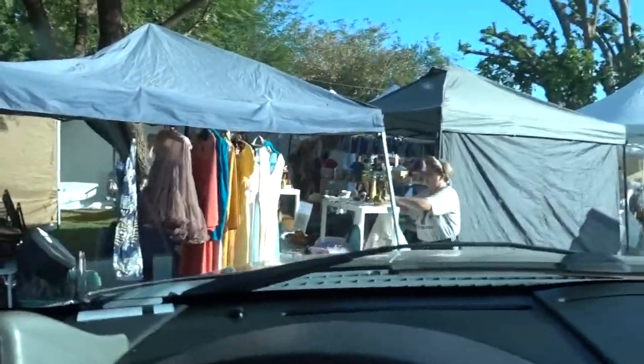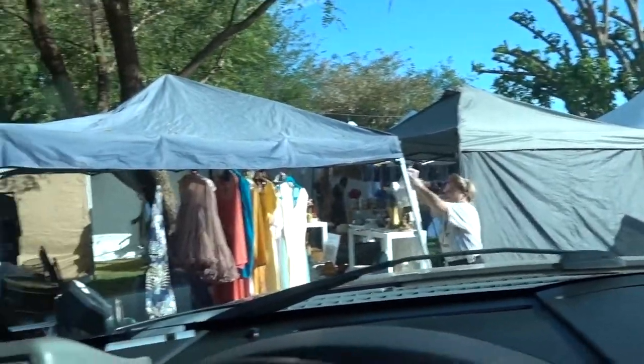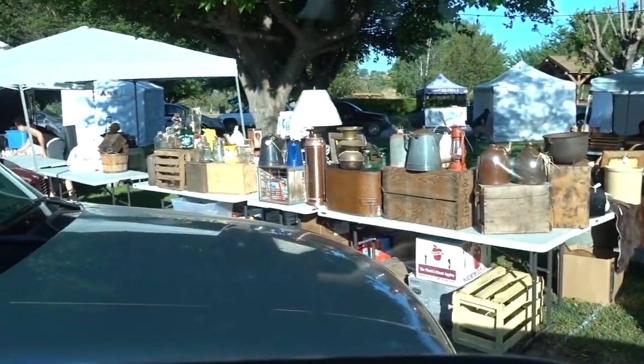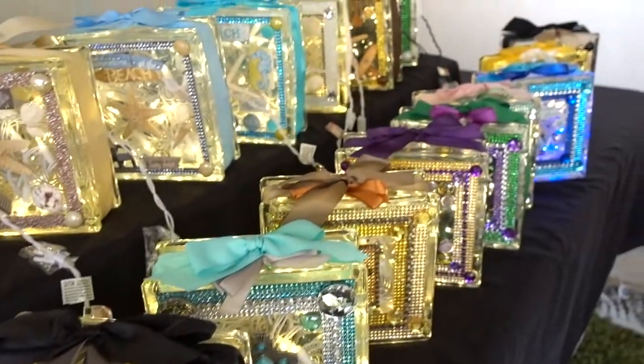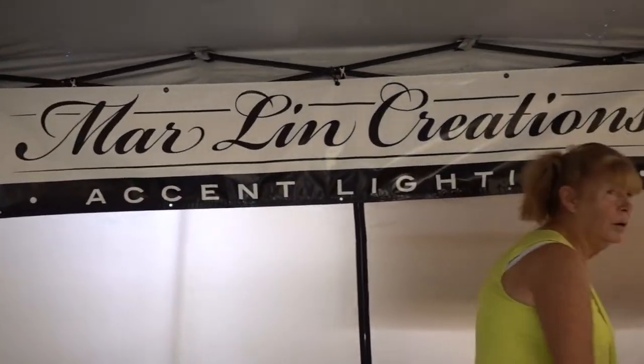So it's about 10 minutes to 8 right now, and I'm just getting up here to Bates Nut Farm to help my mom set up. I have no idea where her booth is.